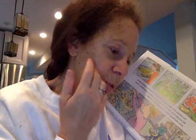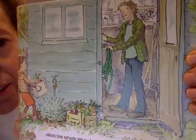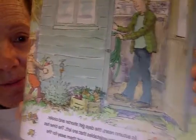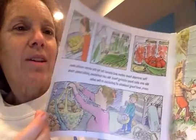As autumn nears, the days get shorter and cooler. We harvest the vegetables that are left. The time has come to clean our tools and put them away for the winter. Time for the garden to rest. That's what we're doing now, getting ready for the winter in the garden out here too. The animals have eaten and stored fat for the winter months ahead. We are busy storing food. We can tomatoes, pickle beans, freeze corn, and hang baskets of potatoes in the cellar. We do a lot of that too.